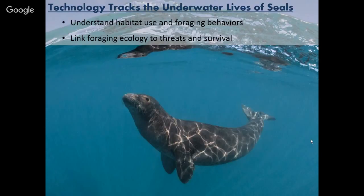and see what they're doing underwater. And so some of the main questions that we want to look at sort of in this realm are understanding the habitat use and foraging behaviors of animals. So where they're getting food, what types of food they're targeting, how deep they're diving, that kind of thing. And then also linking that foraging ecology with different threats and survival. Because of course, how a seal is eating is how it's making its living and might have a lot to do with what's going right and what's going wrong in the population.